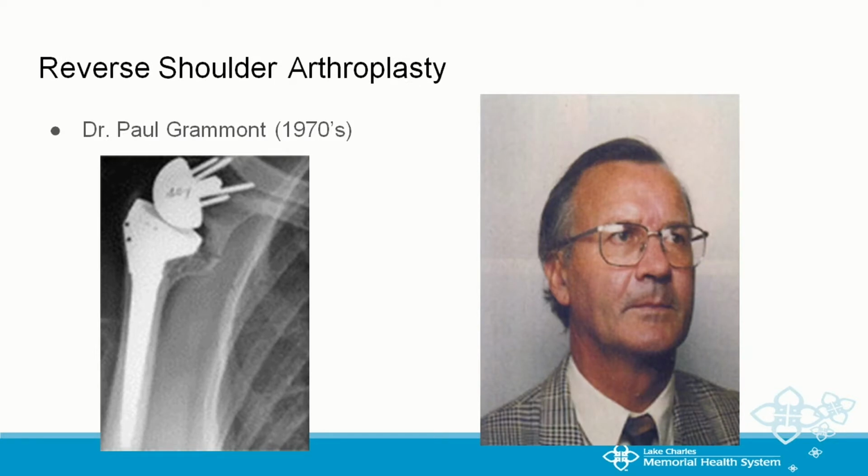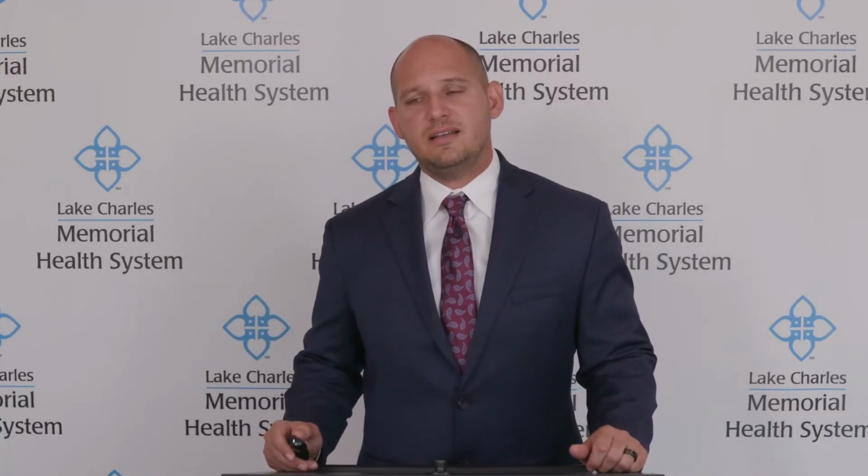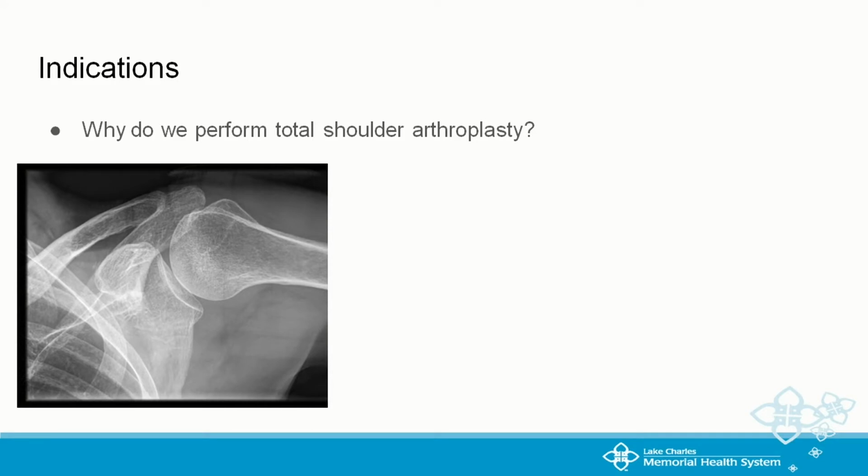And this is the modern-day father of reverse shoulder arthroplasty. Dr. Pien's original design was a kind of reverse total shoulder, but the modern-day reverse total shoulder was done by Dr. Paul Grammont, another gentleman from France. You can see that he's put the ball on the socket and the socket where the ball was. And this changes the biomechanics of the shoulder. We'll get into that a little bit.